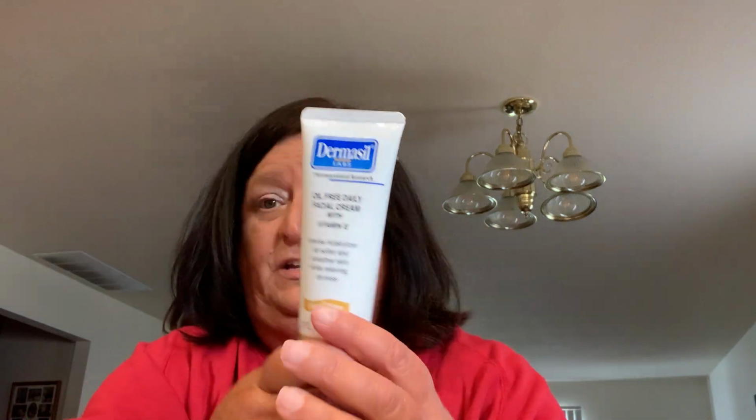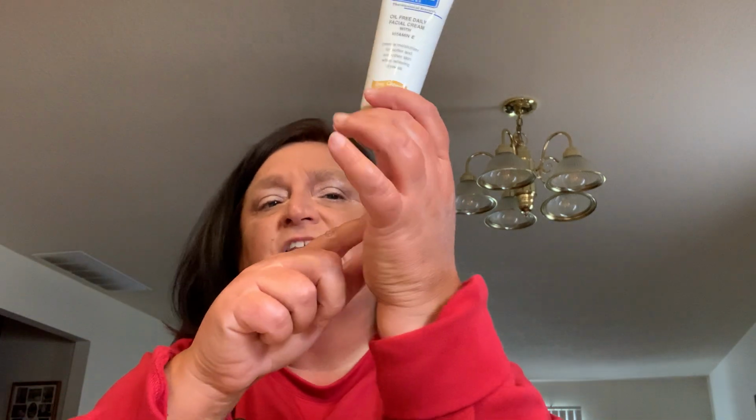And what I do with this is I put a little dab in the palm of my hand. And then my foundation from Sassy and Chic, I wear the medium one. Then I'll put the foundation in with a dab of this, rub my hands together, and that's how I apply my foundation, is I mix it with this. It's wonderful. I absolutely love this.